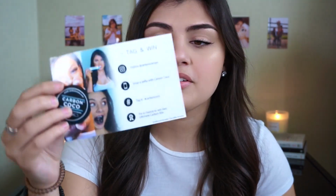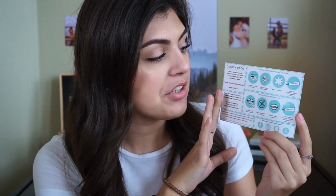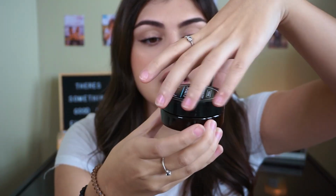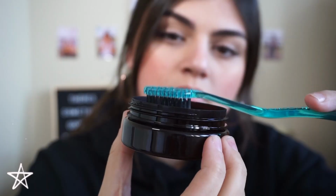When I got sent my little package, it actually came with this cute little card. This basically just gives you directions on how to use the products. It's very helpful. I use this every single time just to make sure I don't mess up. So the first thing you do is wet the toothbrush and dip it into this jar. Now this is the charcoal. You dip the wet toothbrush in and you start brushing your teeth, and your mouth is gonna turn black. Your mouth is definitely gonna look crazy, but just brush it for 3 minutes. This is gonna be most effective. And then spit out and rinse.